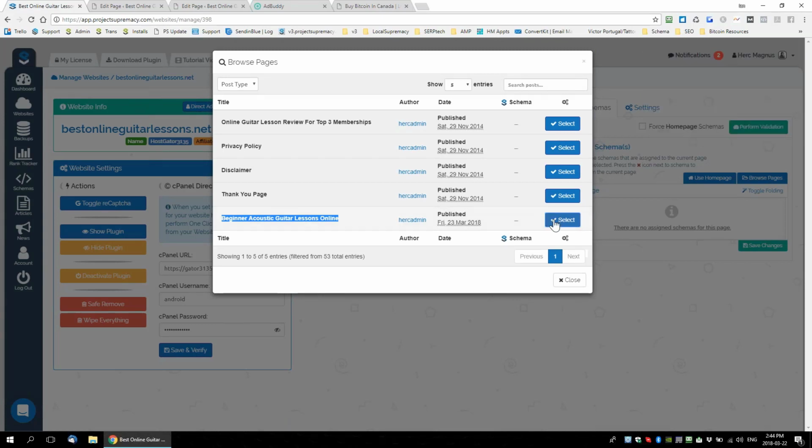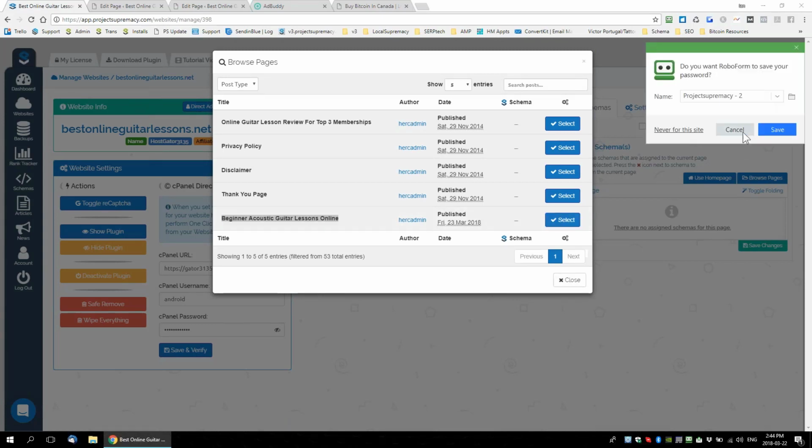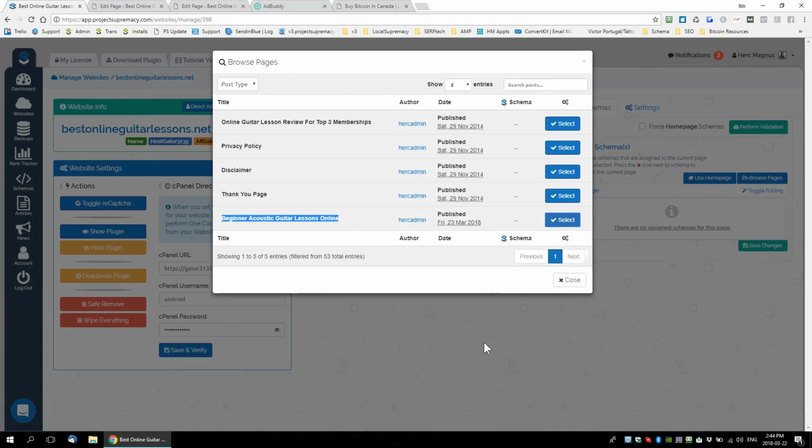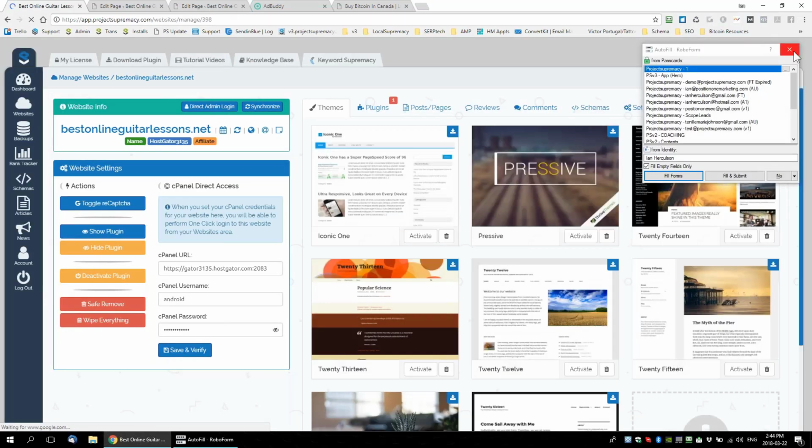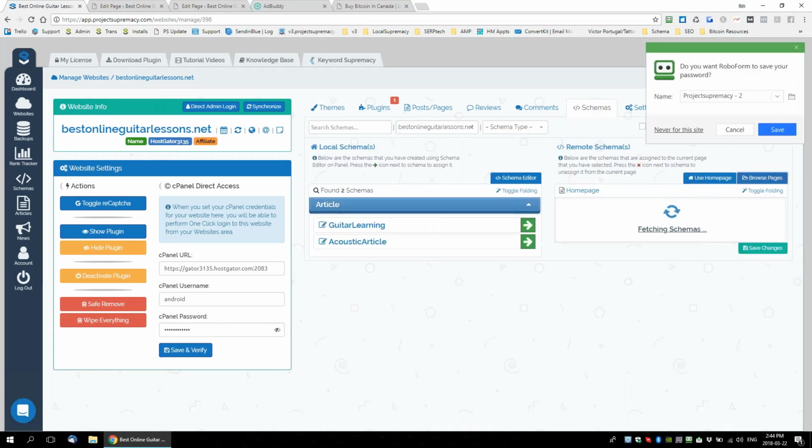Get out of here, RoboForm. I think RoboForm's kind of screwing up my jazz here. Let me just refresh this. Go back to schema. Go back to page.